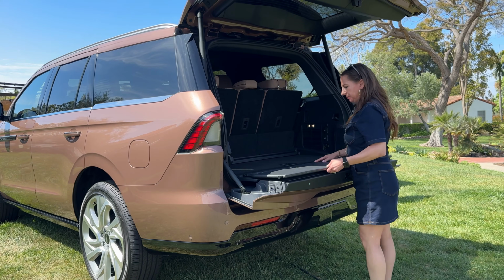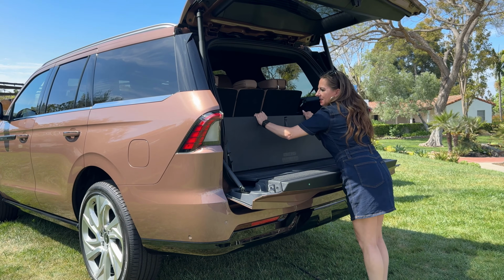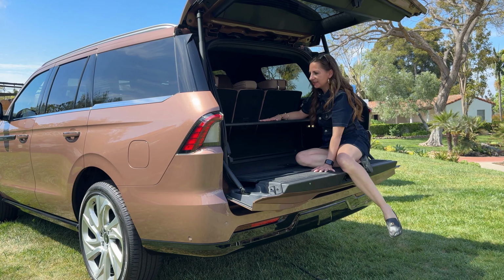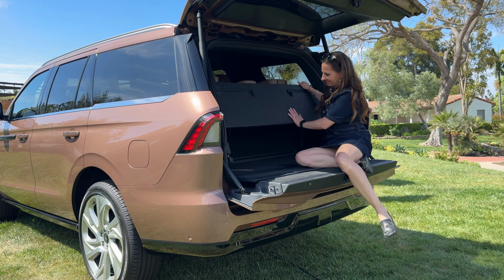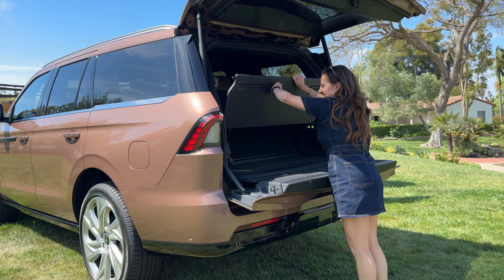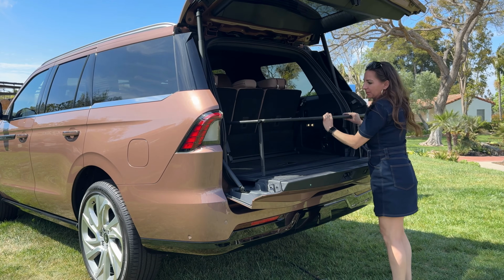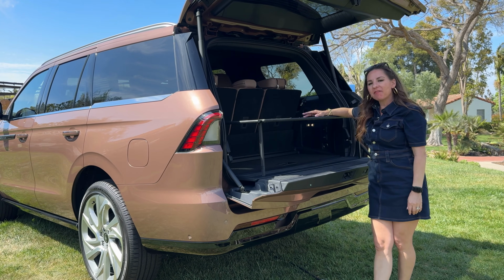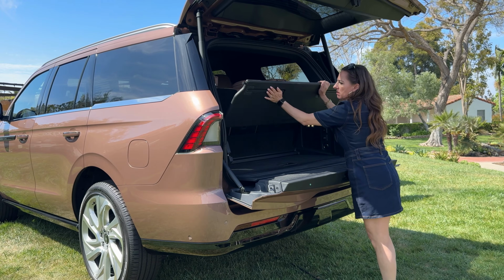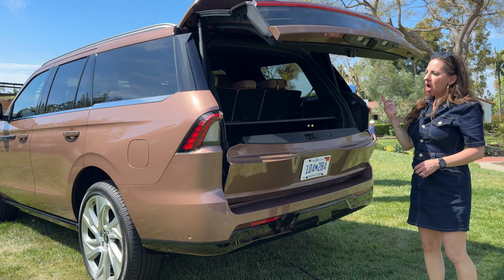So we can tailgate. We can also click this in here and we can use this as like a seat back. Cargo management system. Also tailgating. Also a table. So you could have a picnic, which is what we did out in the desert today. Very cool. So the top button will close both.